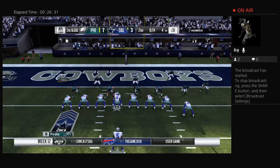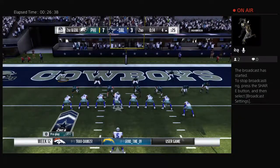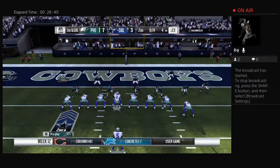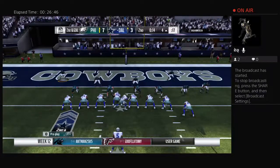Set! 3-19! 3-19! All right, now, lucky 56. 53's the mic. Check 53. Gun, gun!